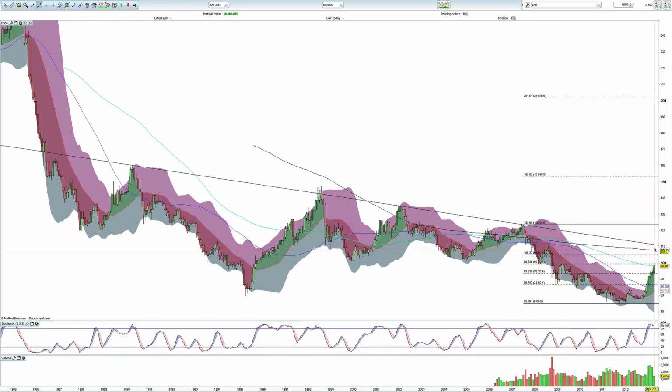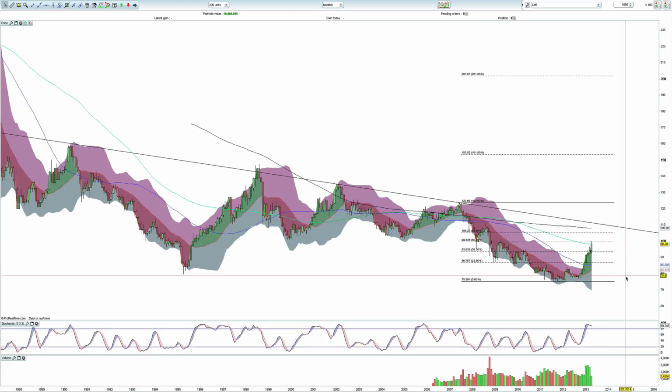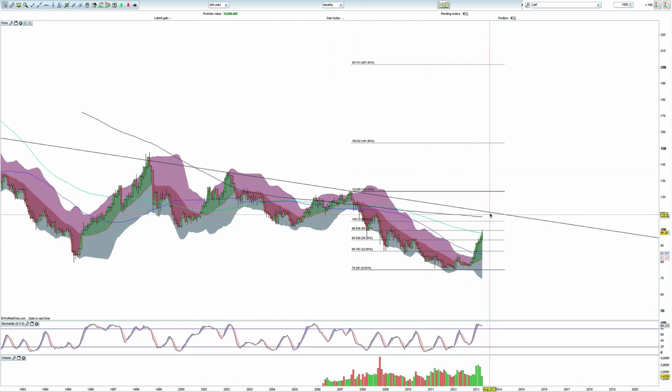Of course, you would look to find long-term resistance roughly anywhere between 105 all the way up to 114, 115. That's where you would look to find major resistance before continuing to go lower, possibly back down to the 75 yen range, and maybe even lower. But this is a very long-term chart, so it could happen within the next year or year and a half, whatever the case is.